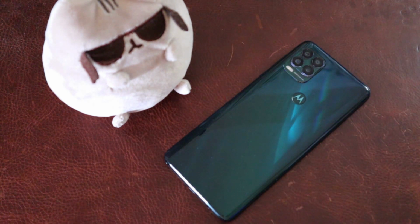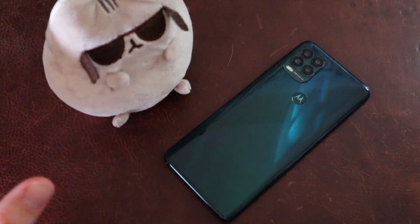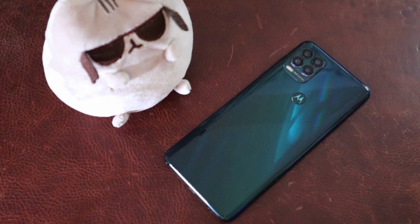Snapdragon 480. This is what I was talking about, where the specs can be a little, where you start getting into Geekbench, like the last video. I was talking about the Geekbench scores. And it is better than the 665 from last year, but that doesn't tell the story. Better is one thing. When you use it, the 665 was excellent on a budget device.